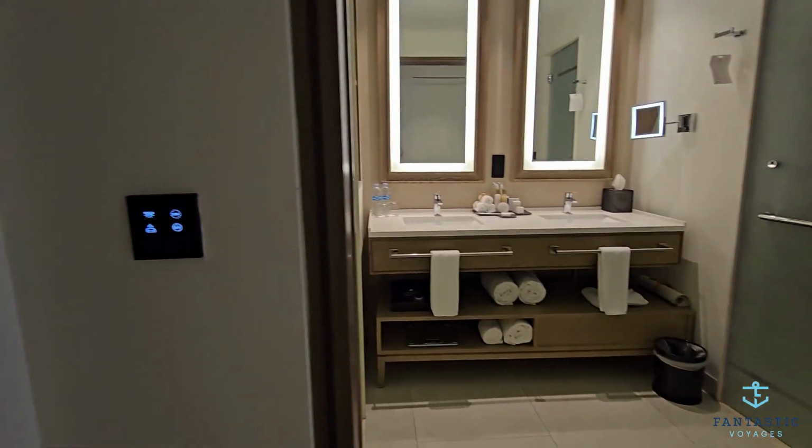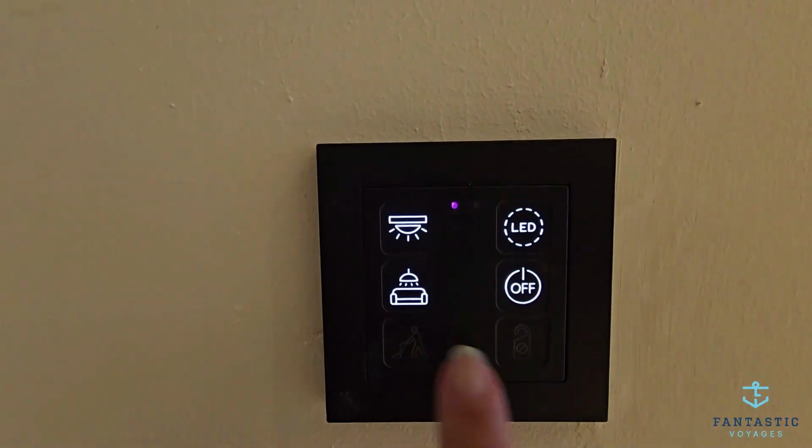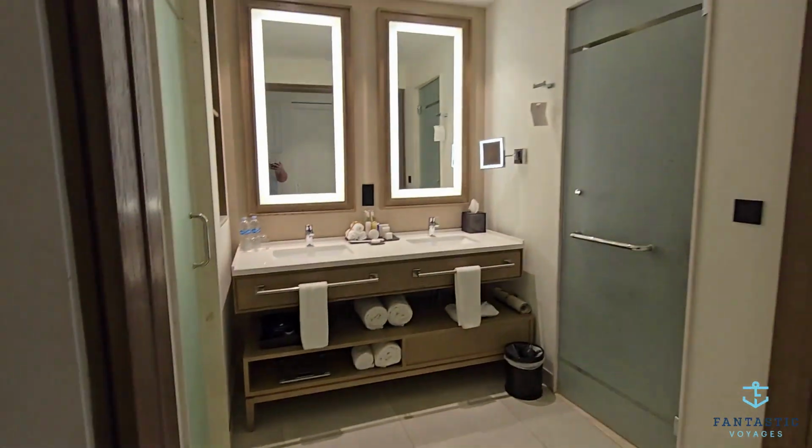They do have, before I forget, little buttons here so that you can tell them you want your room cleaned, tell them to stay away, and then of course just turn lights on and stuff.